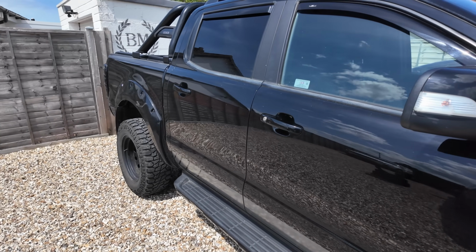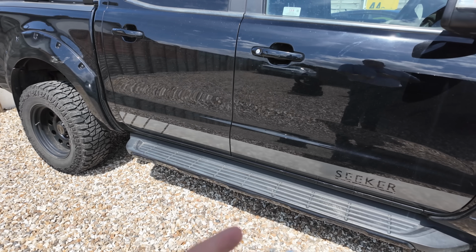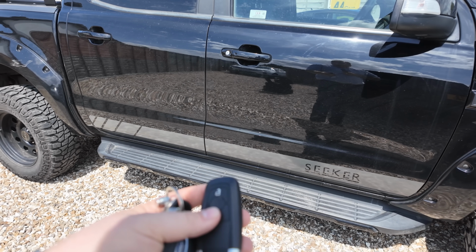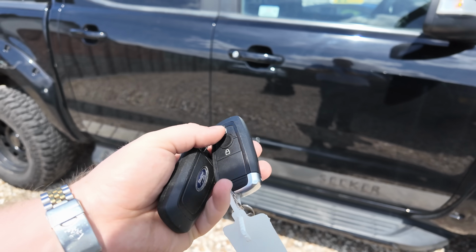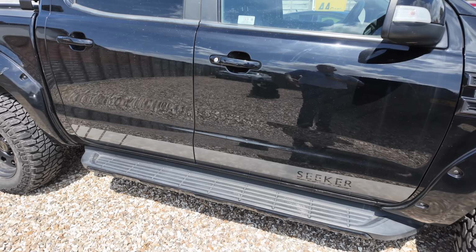Right, let's have a look inside then. We have got 2 sets of keys, including ones for the bed liner and everything. It's quite a smart looking modern key for a Ford. Remote central locking seems to work. Does it work on both keys? It does work on both keys, that's good.